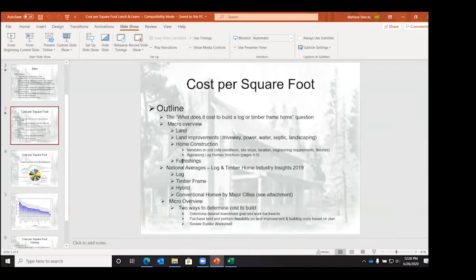Now I want to talk about some of the smaller items, some of the finer points, the micro overview of how it's best to determine cost per square foot. One of the things I'll tell you now, and I'll tell you at the end of this presentation, is you should not use guesstimates or ballpark ranges to make decisions on whether this is a fit for you. You should always do feasibility. You should always do your due diligence and get a plan designed and estimated specifically so you know what it's going to cost. There's two ways to go about that.